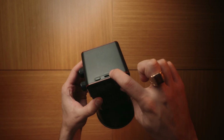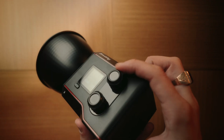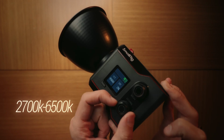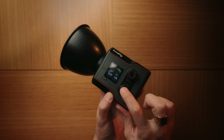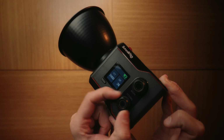To turn this light on, you just need to slide this button to the side and then rotate the upper knob. To change the power of this light, just rotate the upper knob, and by rotating the lower knob you can change the temperature from 2700 Kelvin up to 6500 Kelvin. By the way, you can click on each of these knobs to get a shortcut for changing the setting, and you can see how much battery time you have in the exact setting you choose to use.